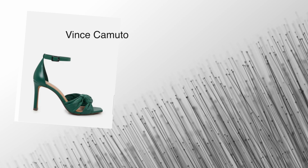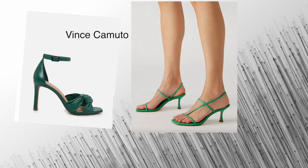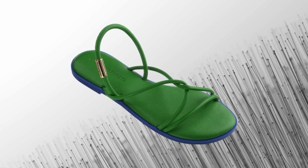Again, it could be absolutely any color you want. If you want heels to go with this, you could do Sam Edelman or you could do Steve Madden. If you prefer to have a flat shoe, these Havaianas will do the trick.